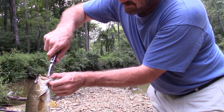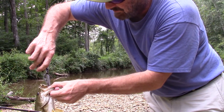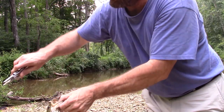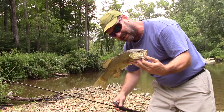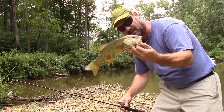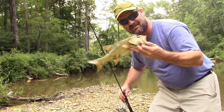While it's a very versatile lure, its versatility is due to the fact that just about any fish, even sunfish, can get it. So a nice little smallmouth like that, about 2, maybe 2.5 pounds, can swallow that little lure quite easily. So let's go see if I can get another one.